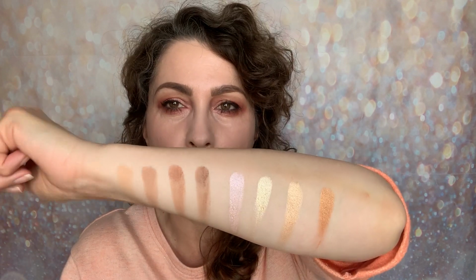Haven't they swatched beautifully? I mean, the hardest decision that I'm going to make today is which one am I going to apply. It's going to be a difficult choice, I think. Okay, so let's go into the application. So I've got my NYX fan brush as always. I've tried so many brushes and I always revert back to this. It just works for me basically.